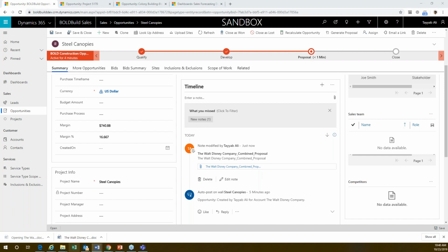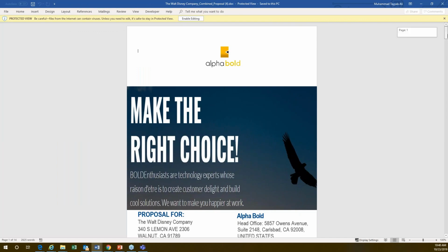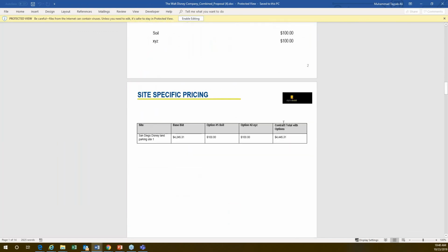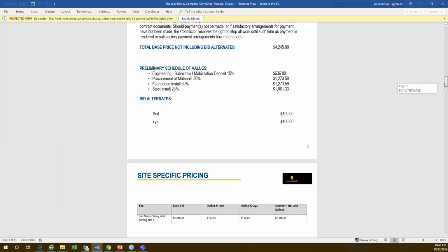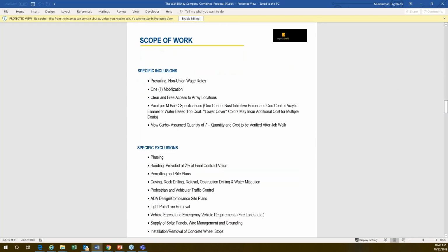there it is. It has all the details. We obviously are using AlphaBOLD's logo. It can have your stuff in there. If you paid attention, it was $4,445.31 for the estimates. It brings all of that in. It brings in the alternates that you have. It even brings in the inclusions and the exclusions, and this is all configurable.